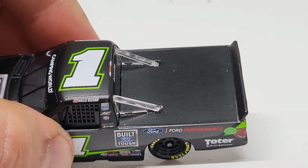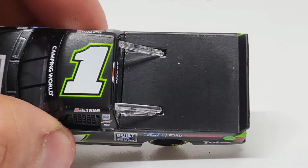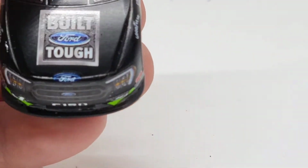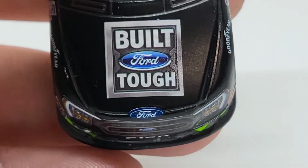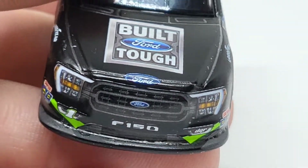It's really weird. It doesn't really pick that up on camera, but I can promise you, that definitely looks a little odd. But anyway, let's go ahead and take a look at this diecast. So we got Built Ford Tough, of course, right there on the hood. You got the Ford twice, actually. Because, oh no, you got it 3 times. Wow, would you look at that?